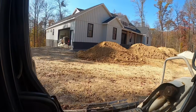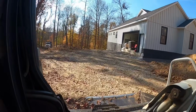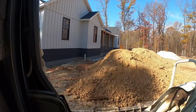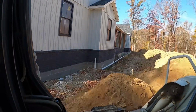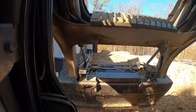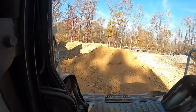Man, it is an absolutely gorgeous day. The homeowner's got a little D4 dozer over there he said we can use. We might use it here sooner rather than later, but we'll use this skid steer up close. I want to keep an eye on what's going on down there next to the house. I don't want any surprises. Eventually we'll probably switch over to the dozer.